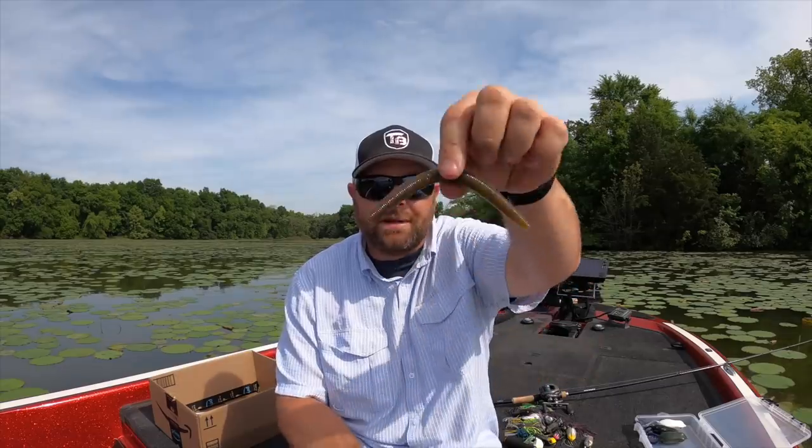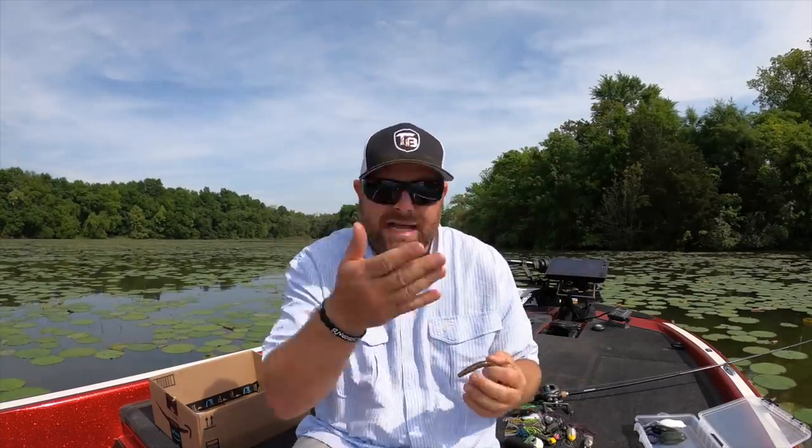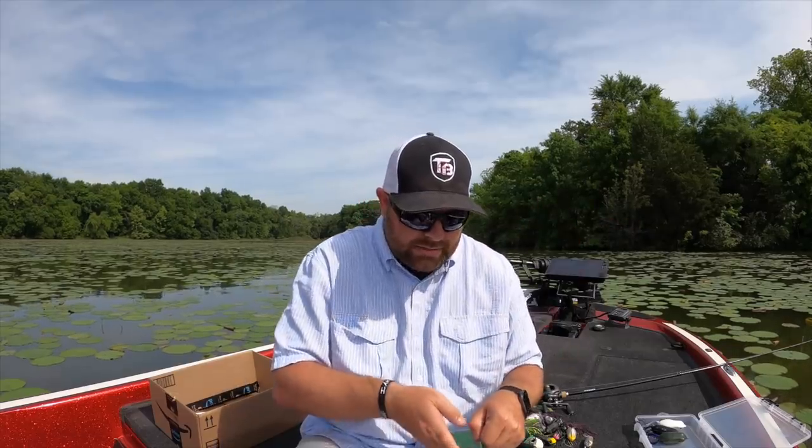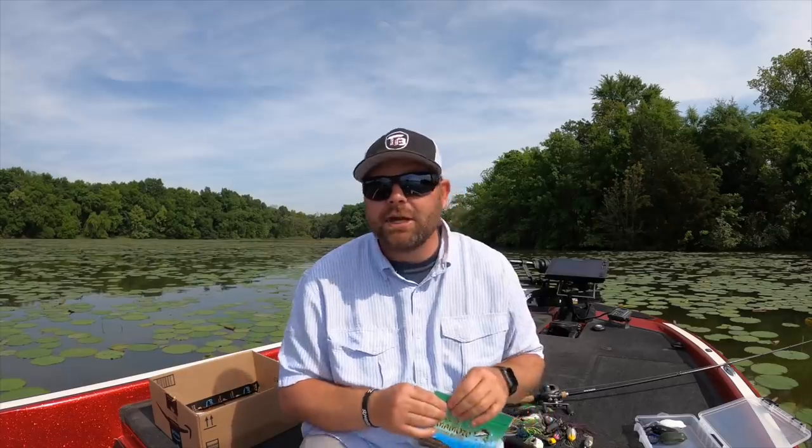Get that frog back in there. If they miss it or not, go with another follow-up bait. Go with some kind of stick bait or something that has a slow fall that you can be accurate with your casts, but get in there. And a lot of times you'll be able to follow up that frog blow up with that finesse bait and catch that fish.